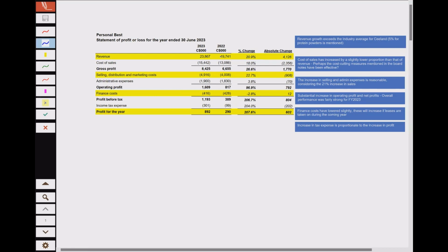By comparing the difference and putting it over the original figure, it's a 20.9% increase. And these are not the budget, this is not the plan, this is the year that's gone. So this is an actual increase in revenue. They have increased probably through more products, better pricing, better marketing, and so on. So it's gone up like 4,126. That's a 20% increased growth in sales.